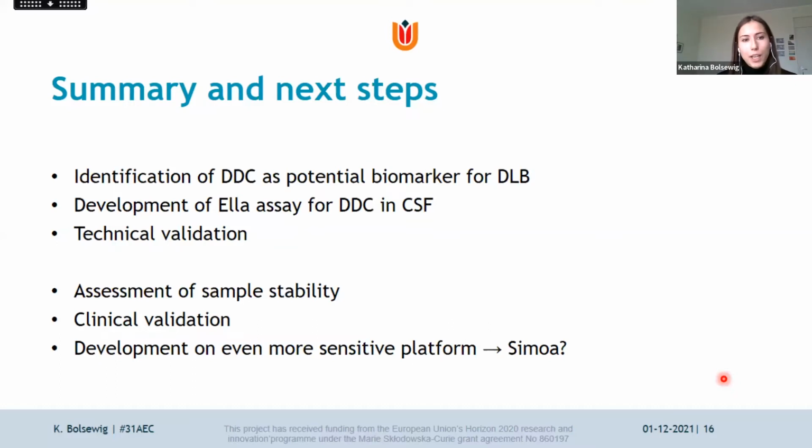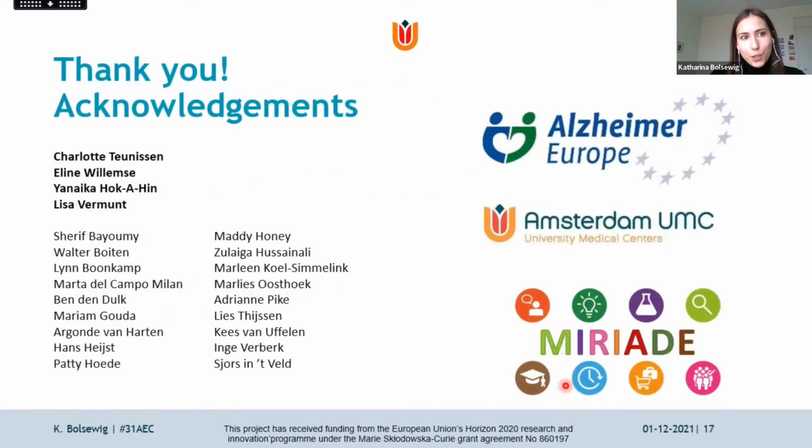And in the next steps, we would like to assess the sample stability of DDC and would like to perform a clinical validation to see whether or not we can actually differentiate different clinical groups by making use of the DDC measurements. And we would like to also develop an even more sensitive assay on a different platform, for example, the SIMOA platform, where we might even be able to see smaller changes of DDC concentrations. So that could also possibly be very interesting if we're trying to differentiate different Lewy body diseases from each other. And with that, I would like to thank you all for your attention.